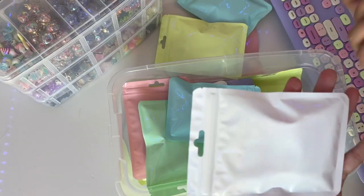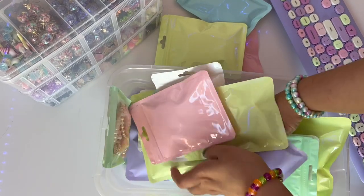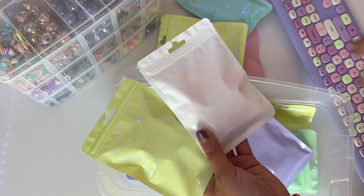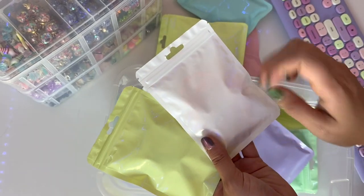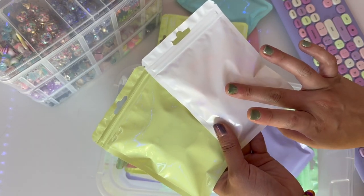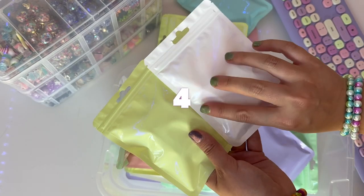Oh, why am I showing you these ones? Okay, well, we're gonna mix. I'm gonna look away. Okay, so you already chose your number, 1 through 4. 1, 2, 3, 4. This one is going to be if you picked number 4. We're gonna go that way.